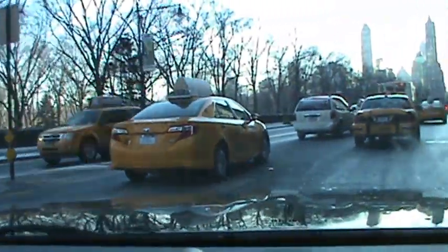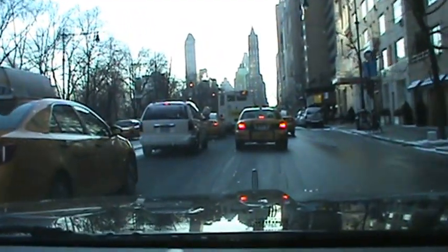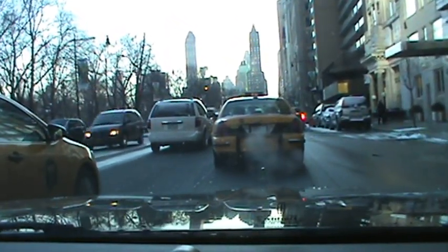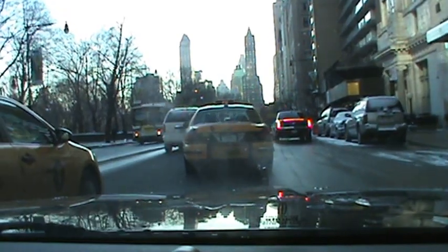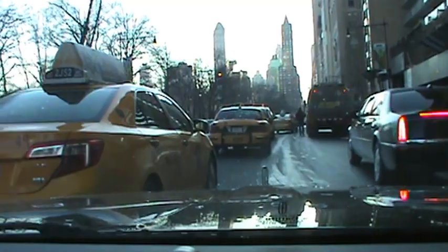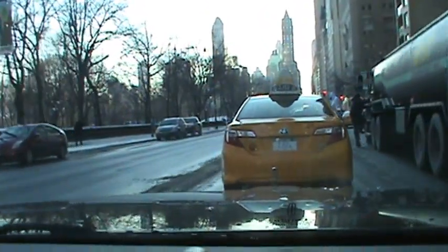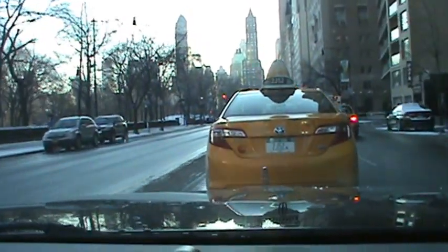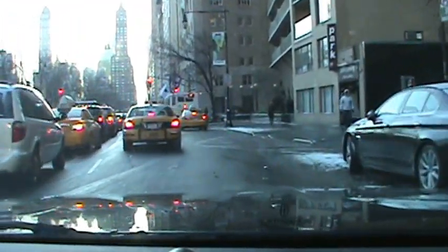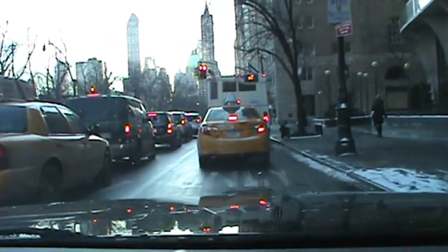So we have Central Park on the left, and we have all of the buildings that are on Central Park on the right. And this video will include us turning onto 7th Avenue South, turning right onto 7th, and going downtown, and we will basically go through Times Square, the Times Square area. So I'm just getting into the right lane here, which is a right lane only.